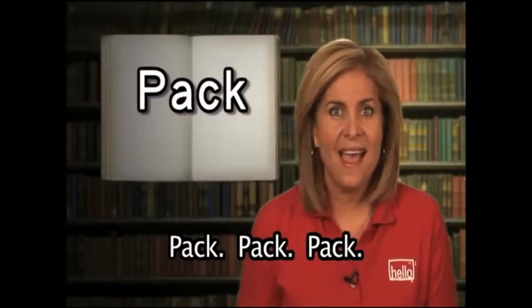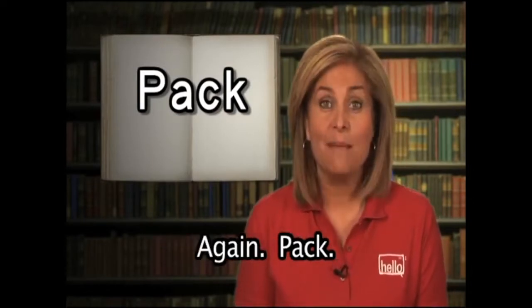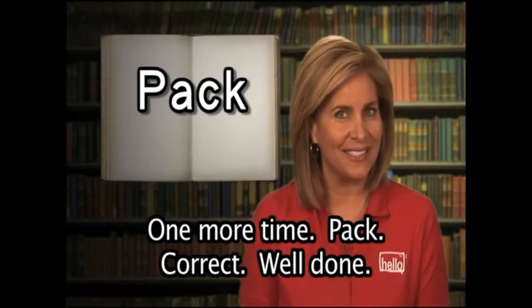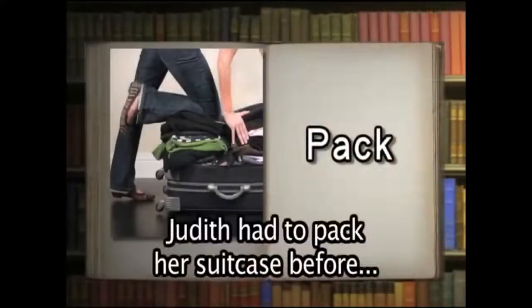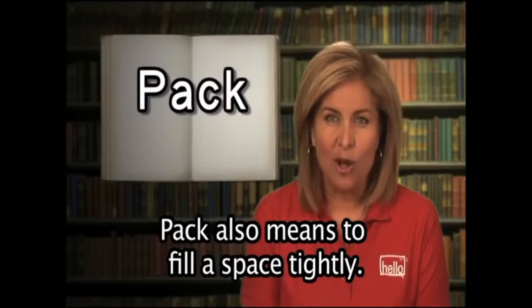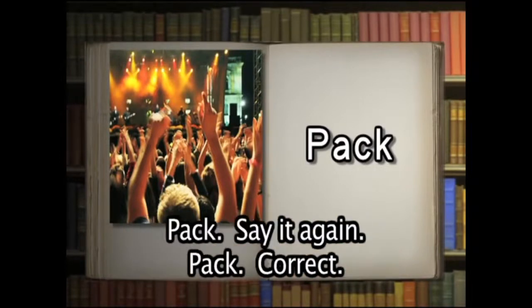Pack, pack, pack. Now you say it, pack. Again, pack. One more time, pack. Correct. Well done. Pack means to put objects into a box, a case, or a bag. Judith had to pack her suitcase before going on vacation. Pack also means to fill a space tightly. The crowd packed the stadium for the concert. Pack. Say it again, pack.